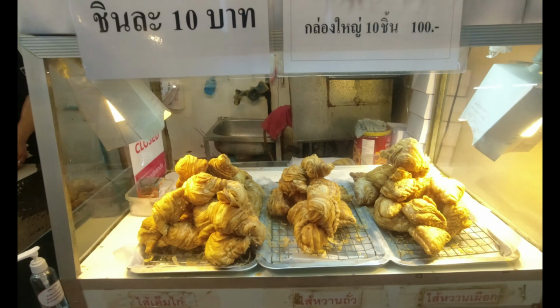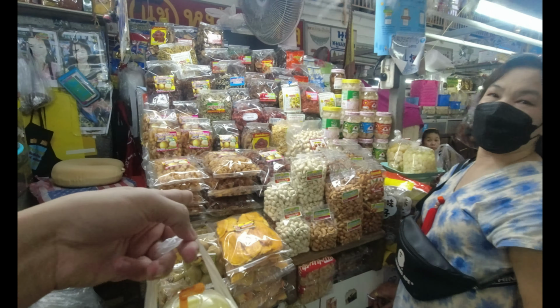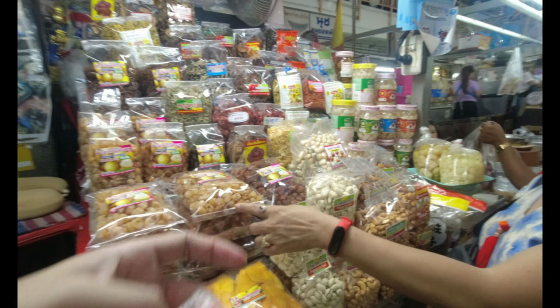So I can see that they all sell the same thing here, but I noticed the difference on this second market is that they sell a lot of food, a lot of dried foods and dried fruits like this. There's a lot. So what is this? Thai longan. Longan? Yeah. Sweet? Yeah. Thai sweet? Sweet. Oh, and pistachio. Pistachio. And how much is this?